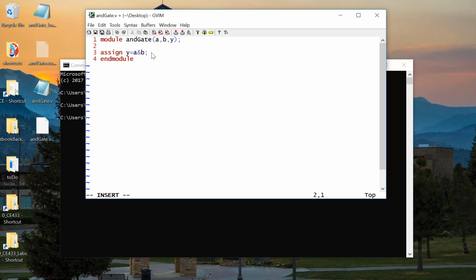So input A, B, output Y, and colon W is going to write into it. So that's the AND gate. And that's it.